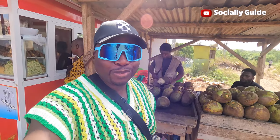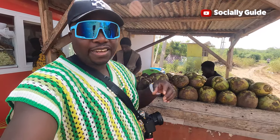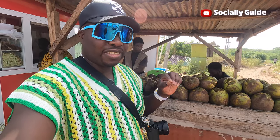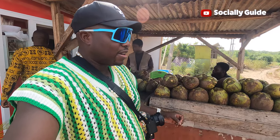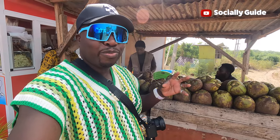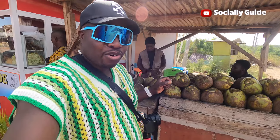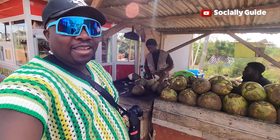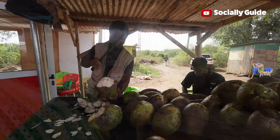Alright, so guys, when you come to Ghana, make sure you try Ghanaian coconut because it's so soft. You have the hard option, but coconut's meant to have nutrients, right? It gives you a lot of nutrients. It boosts your immune system, fuels you for the whole day. So we get our coconut, then probably get our wachi. Ghana wachi. So stay tuned.